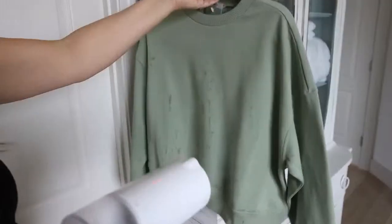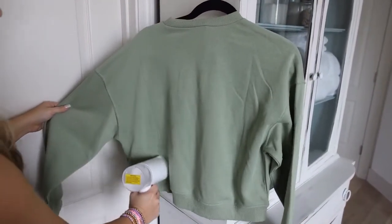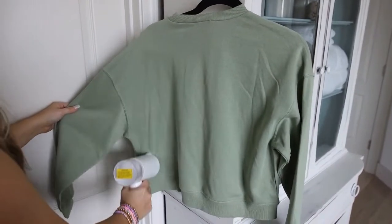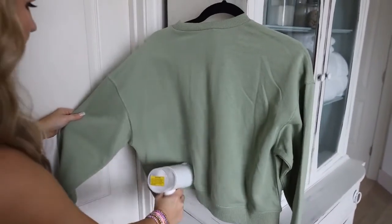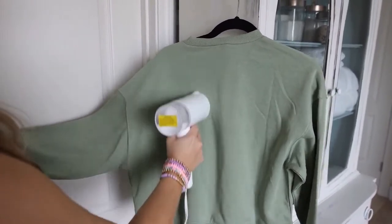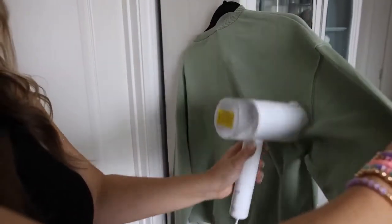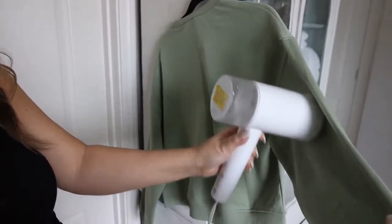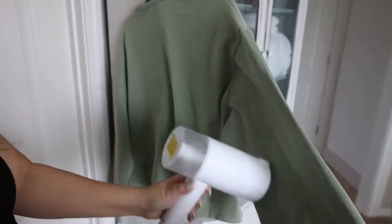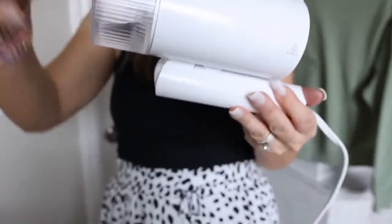Kim wants to know if you need distilled water for it. Kim, I don't know if it says that, but I don't use distilled water. I was going to say, I have this as well and I don't either. And it's been fine. I know that used to be a recommendation with steamers. I used to do that with all my steamers and I kind of stopped. I just use regular tap water. It's been fine so far. Hopefully ours don't break down. Don't take that as a recommendation by us.